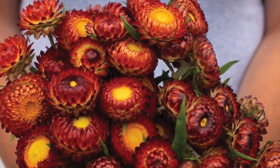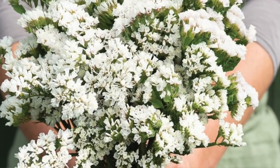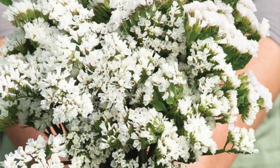A copper red strawflower. These are the same flowers as the ones I got from MI Gardener, but it's a red color. When I was wanting to buy them at MI Gardener, they were already sold out. And then I got a Forever Silver Statice, which is another white flower that I plan to use.